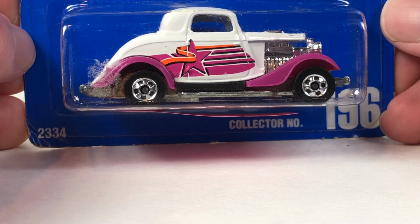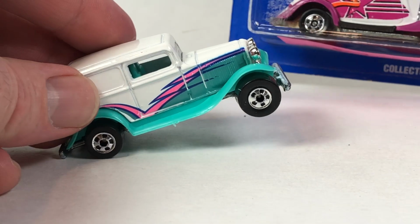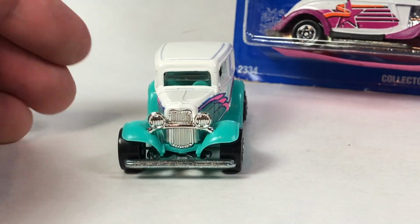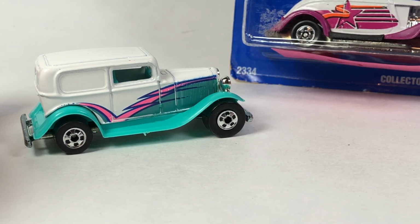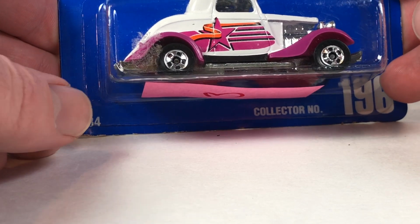This one is the 3-window 34. The funny thing actually about this, now I think about it, this was on my sale table at my local meets for a long time before I decided to just keep it, and nobody else noticed it either. So weird. All right. Anyway, the 3-window 34.